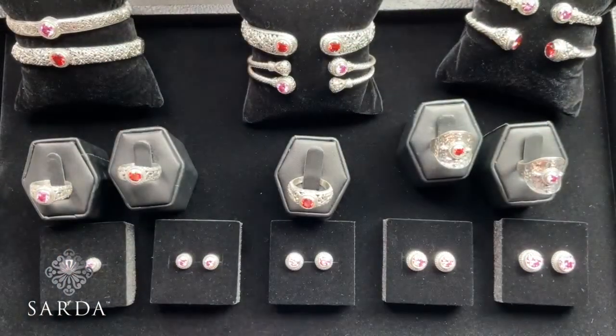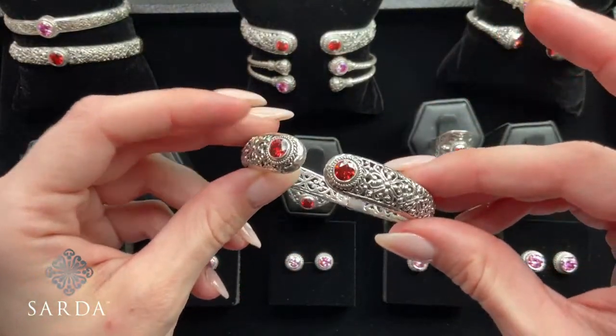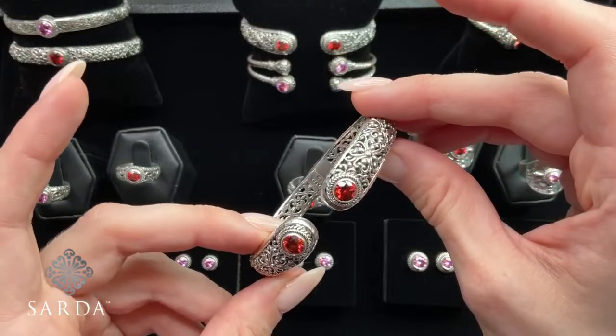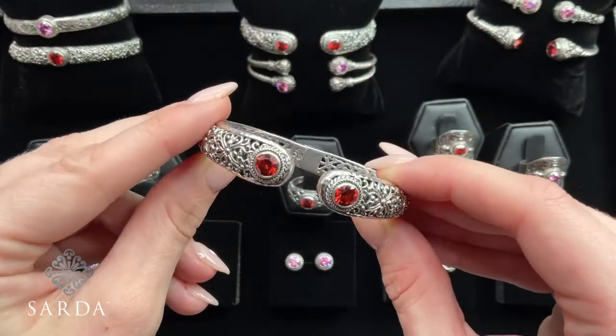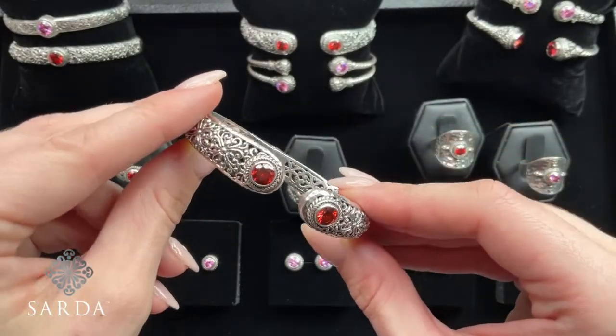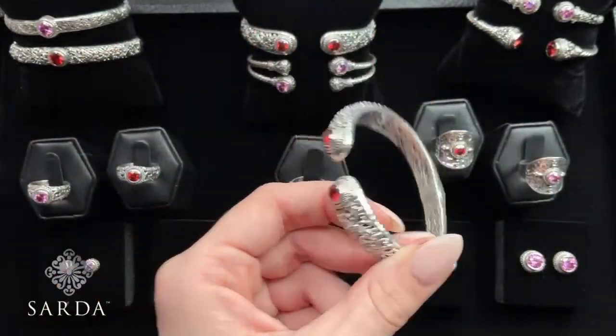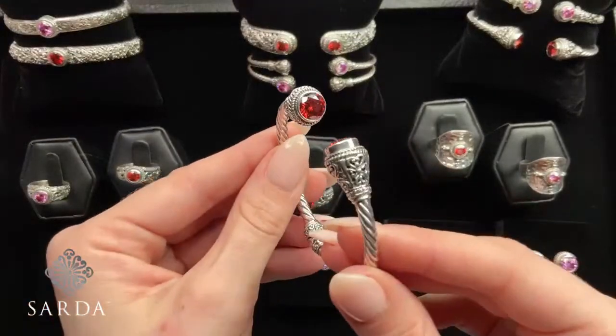Since you have a tip-to-tip, you want to go there next? Yeah. All right. So we have 4 sizes available in the red moissanite, fitting a 5.25 to an 8.25 inch wrist. It's a 6 millimeter stone, 1.36 total carats for $279.99. All right. And then we've got this tip to tip.